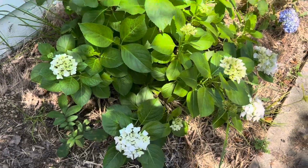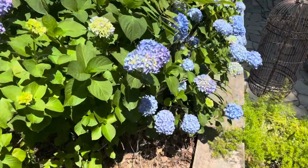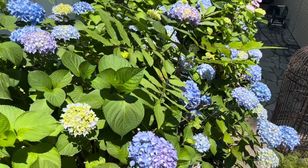Okay, so here's my hydrangea. Look at this. So beautiful.